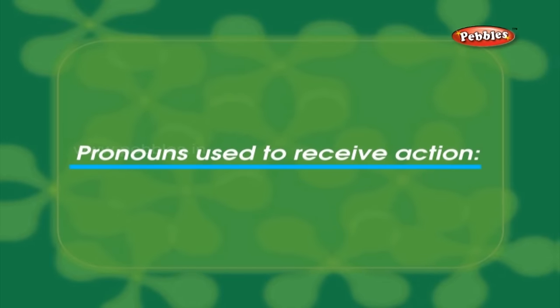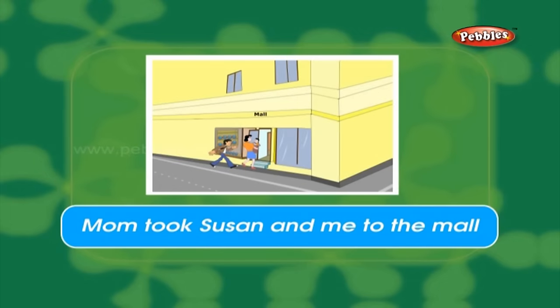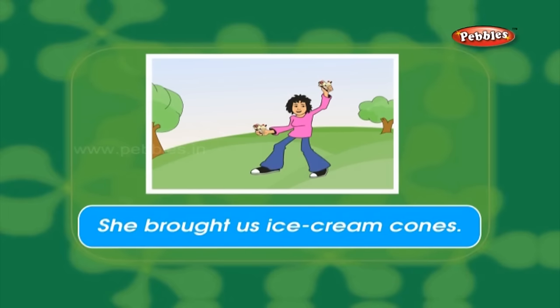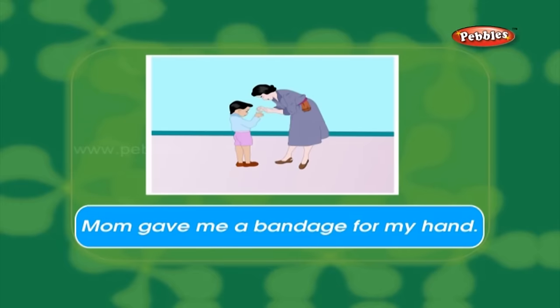Pronouns used to receive action. Number 1. Mom took Susan and me to the mall. She bought us ice cream cones. Number 3. Mom gave me a bandage for my hand.